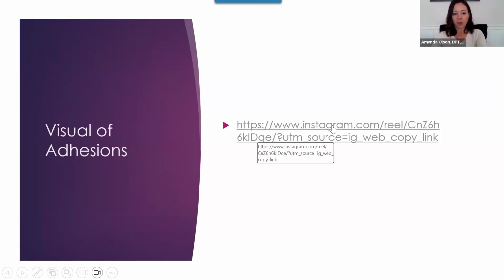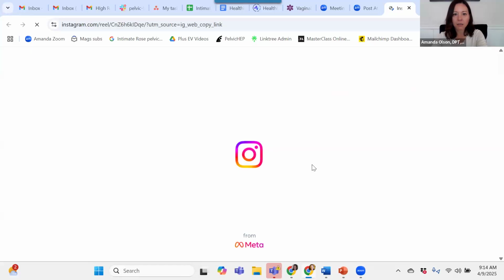Visualization of adhesions. This is really cool. I'm going to go ahead and play this here.